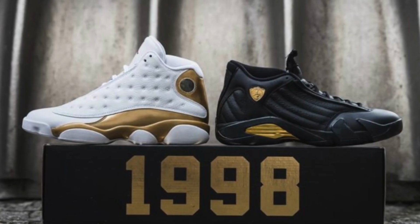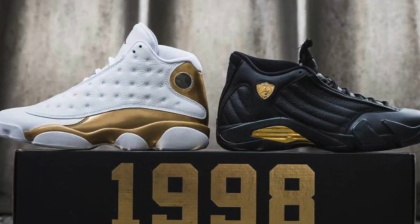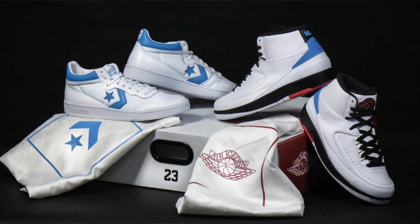So while the Air Jordan 13 and 14 pack, as well as the Air Jordan 2 and Converse pack, didn't do so well on the retail side recently, I wanted to take a step back and remember some of the best packs that we have seen from Jordan Brand. So this is my top 5 Air Jordan packs.